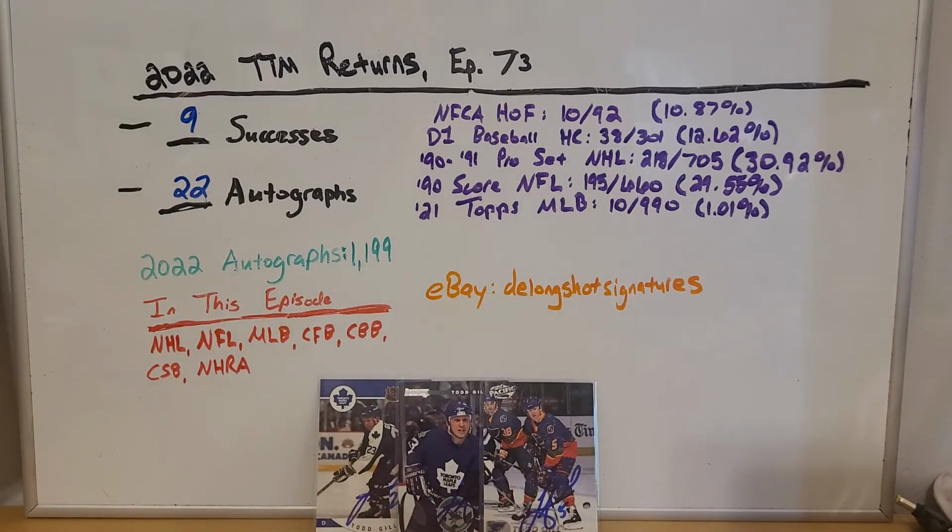So very long, nice career there. Those came out great in blue. As you can see, I counted the 91 Pro Set that I have for the NHL cards. I still have a couple more sets I've got to go through and count, but already over 30% on that one. Then we got an NFL return.